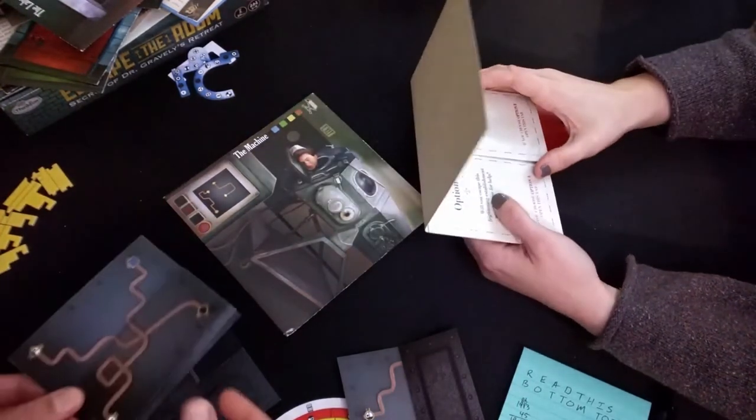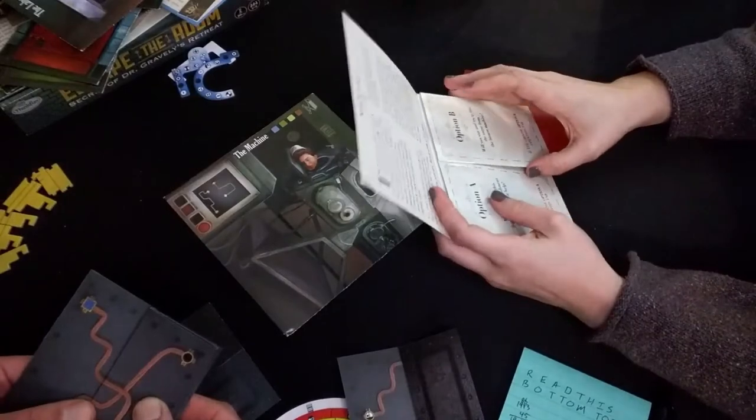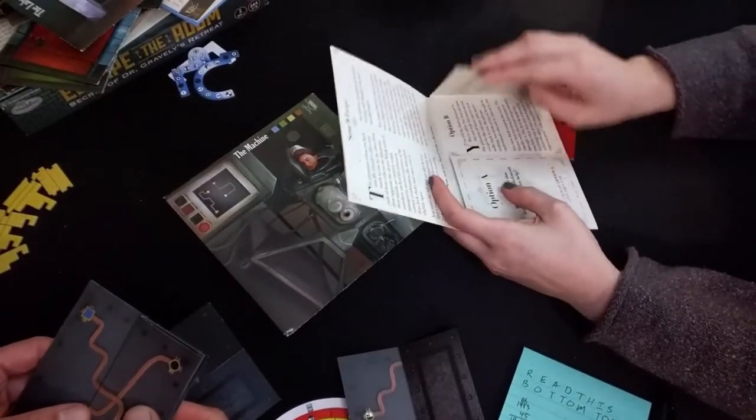I feel like if we run for help, it's a game over. Yeah. So we gotta free the nurse.